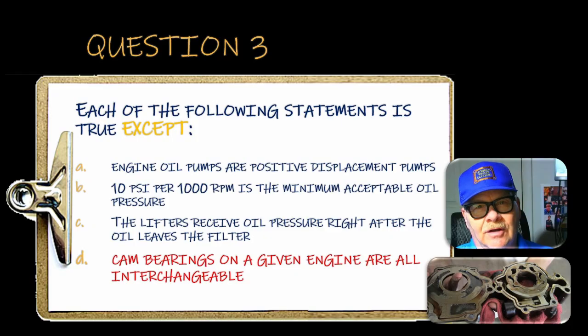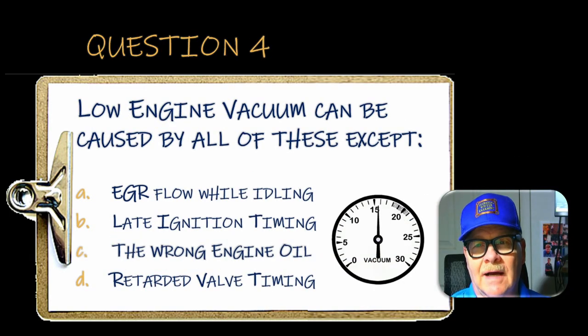You got to start at the back and work your way forward. Usually they get just a tiny little bit larger as you come to the front. So somebody that doesn't know that is going to make a mess. They're trying to put cam bearings that are a little too big in a slightly smaller place. Anyway, I've seen that in the shop. That's nasty. Low engine vacuum can be caused by all except wrong engine oil.